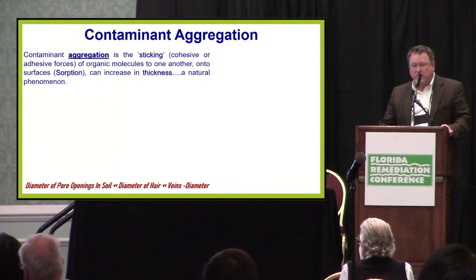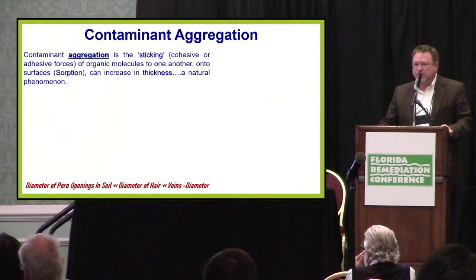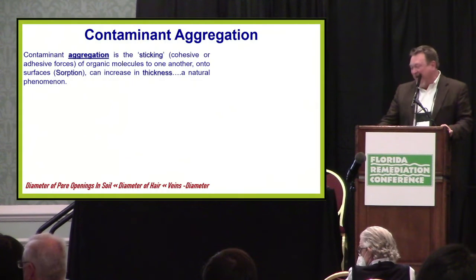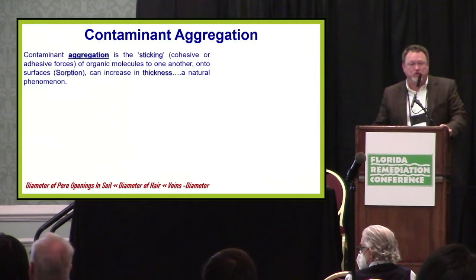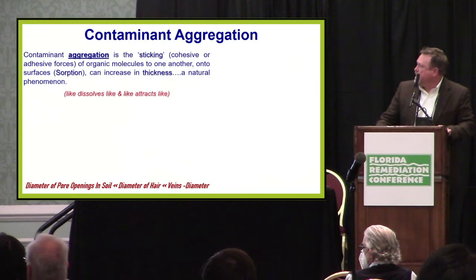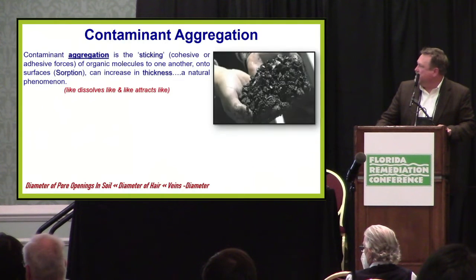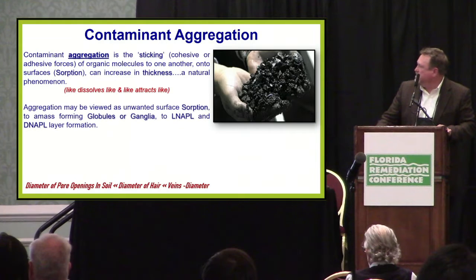Of course, you have adsorption and absorption. Adsorption would be on the surface itself, and absorption would be when it goes into the matrix. Okay. So like attracts like. There's a picture of some nasty soil.